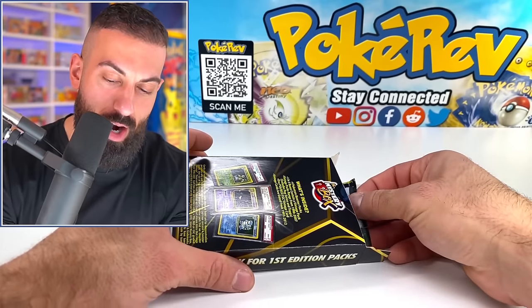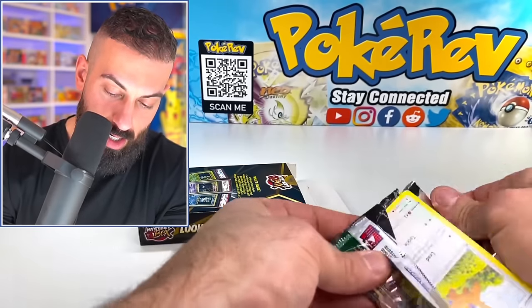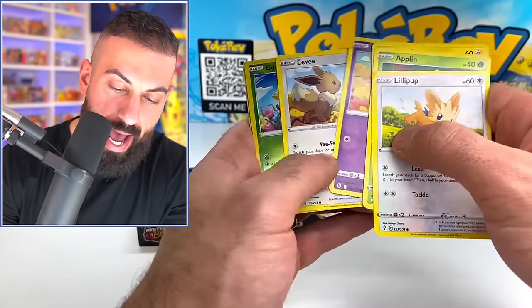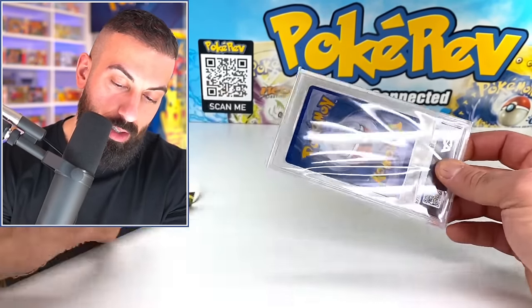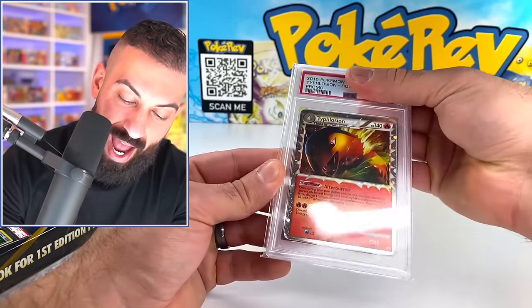Nothing. All right. And our next item is going to be an Evolving Skies. All right. See what we get here, and then we're gonna see what our graded card is. We have a Tropius. And what do we have here as our graded card?